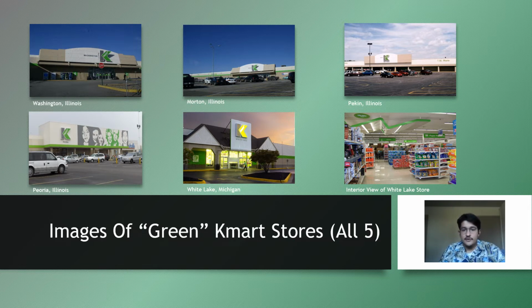But all of these stores are unique. All of the 5 stores are displayed here. Most of them are similar, and some of them look better than others. In my opinion, I think the White Lake store looks the best, the Peoria second, and then the other ones were just big Kmart remodels that occurred, and then they just took off the logo, put the green K, and closed with the same facade.